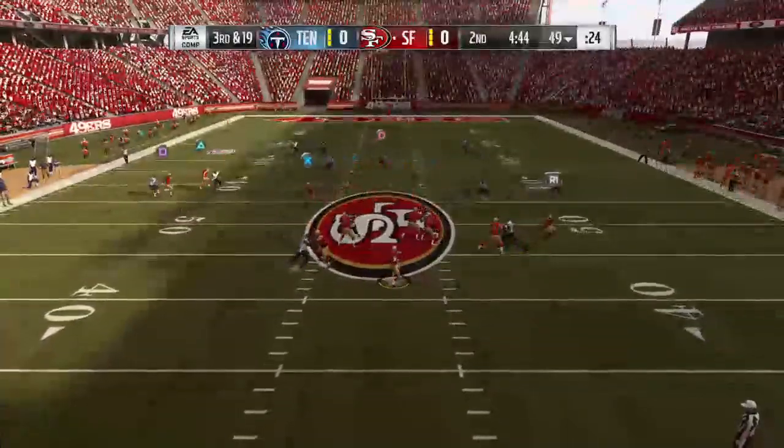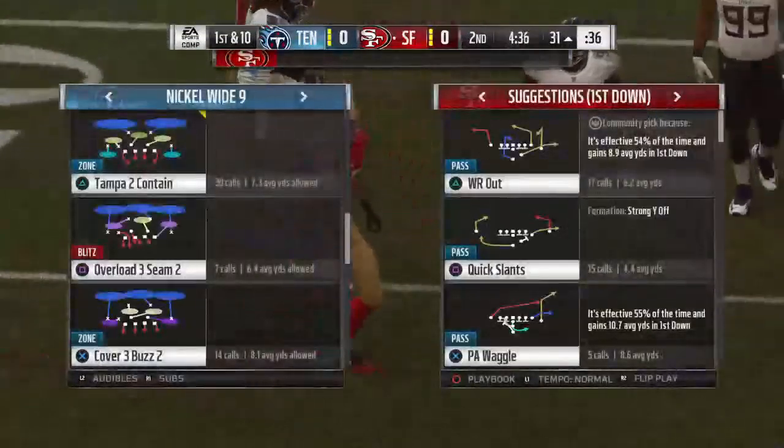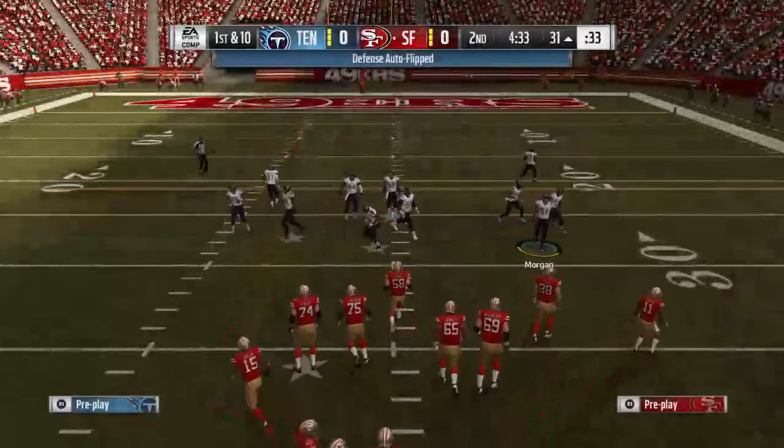On 3rd and long, it's Garoppolo. Over the middle to Garcon. And he gets it inside the 35 and just shy of the 30. They call it a gain of 19, and it moves the chains.